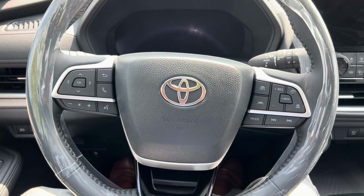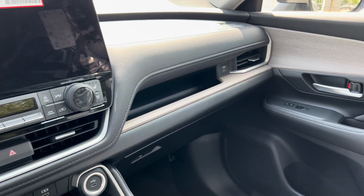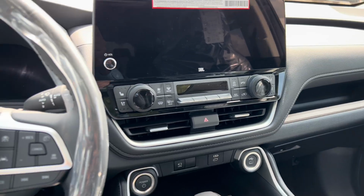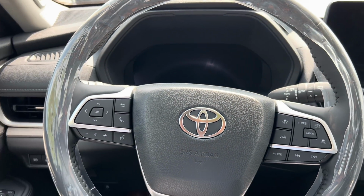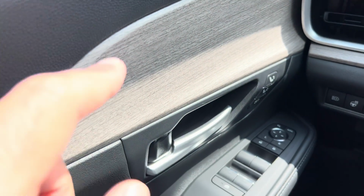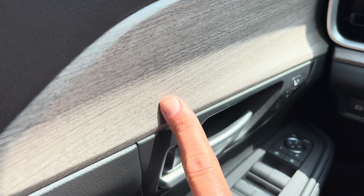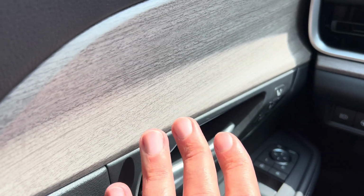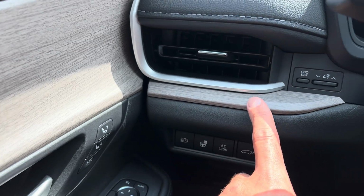Okay, so now that we're on the interior of this beautiful 2024 Grand Highlander Limited, this is the hybrid like I mentioned. Let's take a look at some of the key characteristics that make this vehicle so luxurious and so different from the non-Grand Highlanders. So take a look at this beautifully finished, kind of like a wood grain trim here. I'm not sure if you can capture the color, but it's kind of like a smoked gray, a little bit of a hint of brown in the finish, and it's very, very nice.